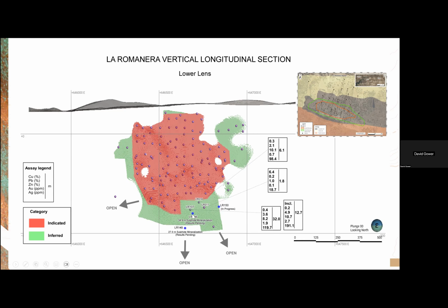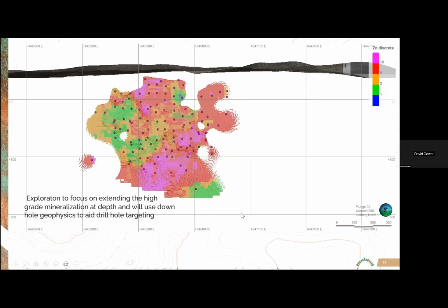And similarly, we spoke to hole 146. Assays should be in on this very soon. Total in the two zones of about 35 meters of what looked like very good grade massive sulfides. And you can kind of see this is a grade contour for the lower zone.